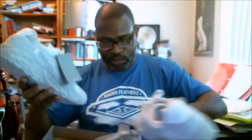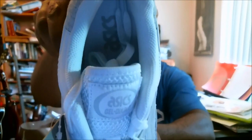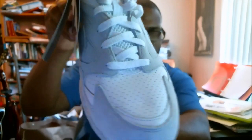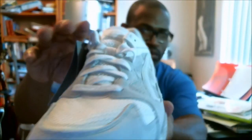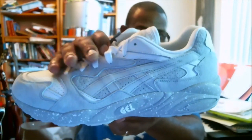So let's get a little bit close up on the shoe. Give you that tongue. ASICS Gel-Diablo. Interior. Top of the shoe. Now, I should have picked the one with the tag hanging off of it, but just wanted to show you the quality of the shoe.